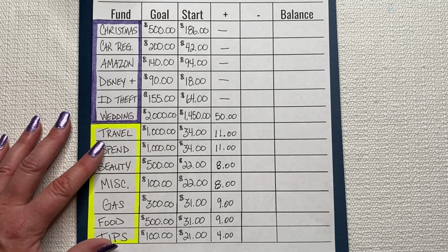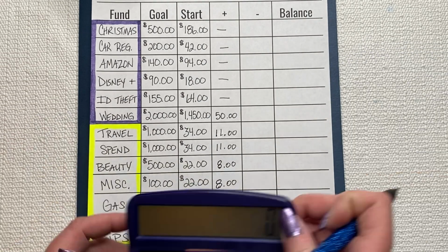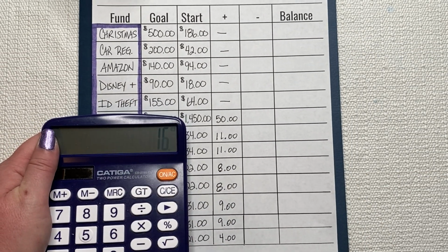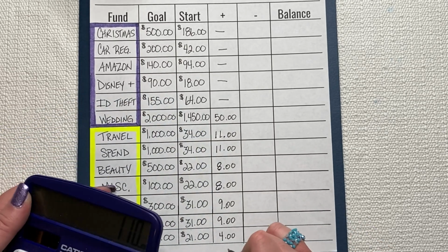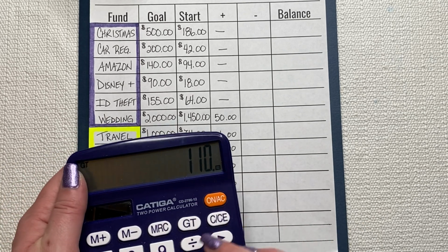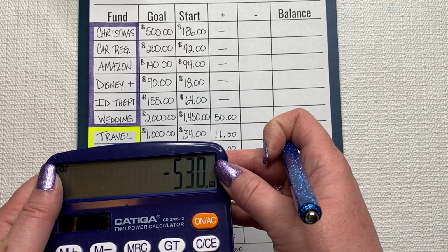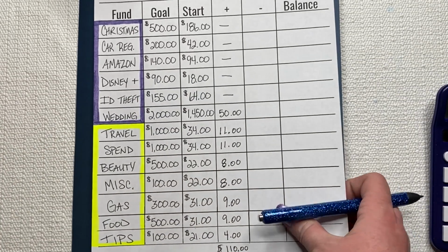We were at $640 left. So we have 50 plus $110 is the total here, and I said we were at 640, so $530 buffer and 500 into my savings. So let's see if I was right.